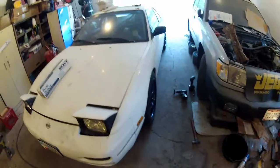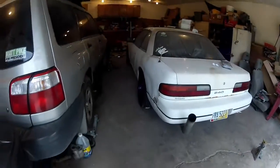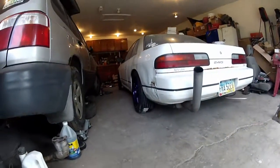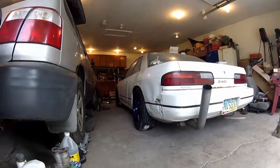So one last look. There she is. Not sure how good the lighting is. Not sure how good you can see. But yeah, I'm really digging this.